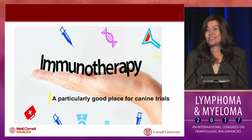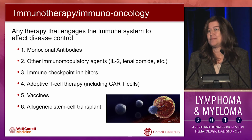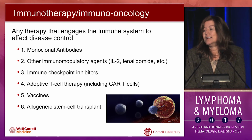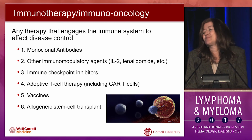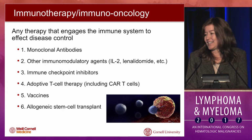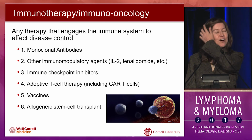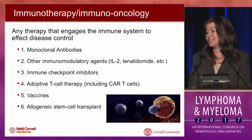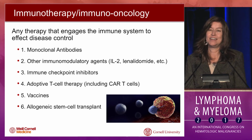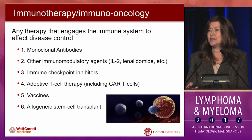The last thing I mentioned on the introductory slide was immunotherapies. And this is a particularly good place for canine trials. I put this slide on to remind you that immunotherapies are not just PD-1 and PD-L1 inhibitors, but they involve a whole spectrum of things, all the way from monoclonal antibodies all the way up to allogeneic stem cell transplant, which is also an immunotherapy. And dogs, in fact, were involved in early studies of allogeneic stem cell transplants. So we have the capacity to do autologous and allogeneic stem cell transplants in dogs as well.